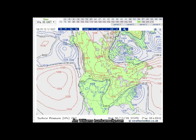Now you compare that to the Canadian model, and the Canadian has this a little bit faster, a day later making landfall on the mid-Atlantic coast. But notice up here there's a ridge north of this system which would nudge it towards the United States. So we'll see if that plays out.